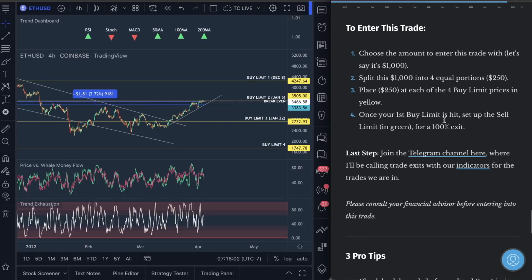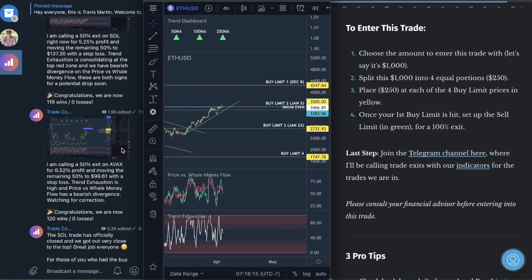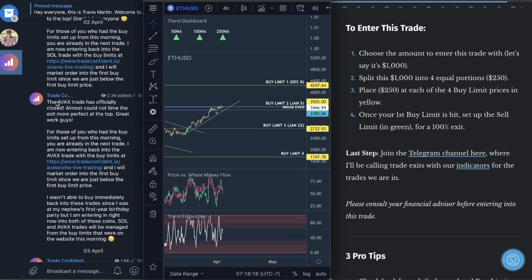Once you have it set up, join me in Telegram, and I will literally call every single one of these exits for you guys. Because I've had this question before, they're like, Travis, I want to take every trade with you. All you guys have to do is wait in the Telegram channel for me to post something like this. I say here: the AVX trade has officially closed.